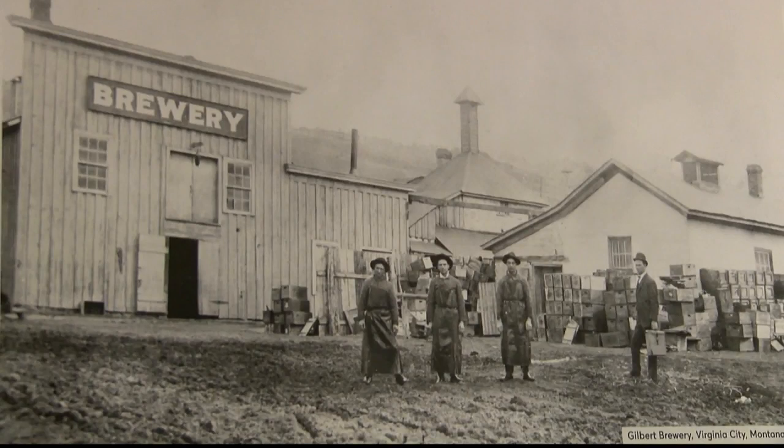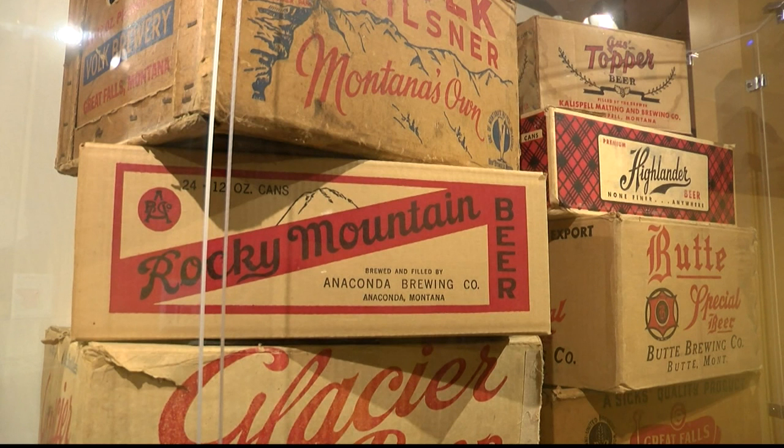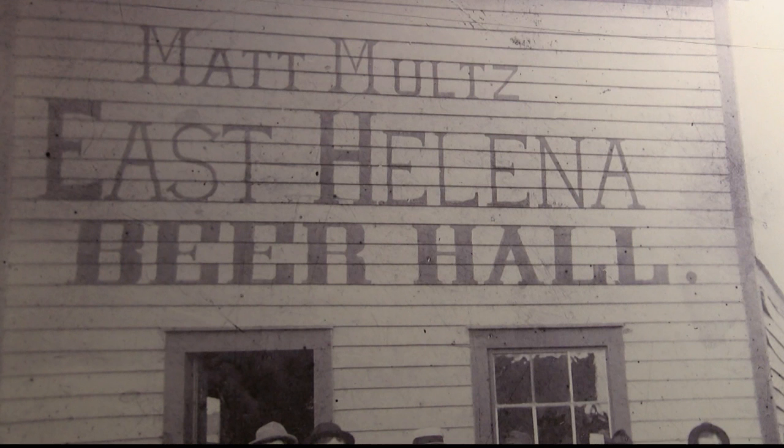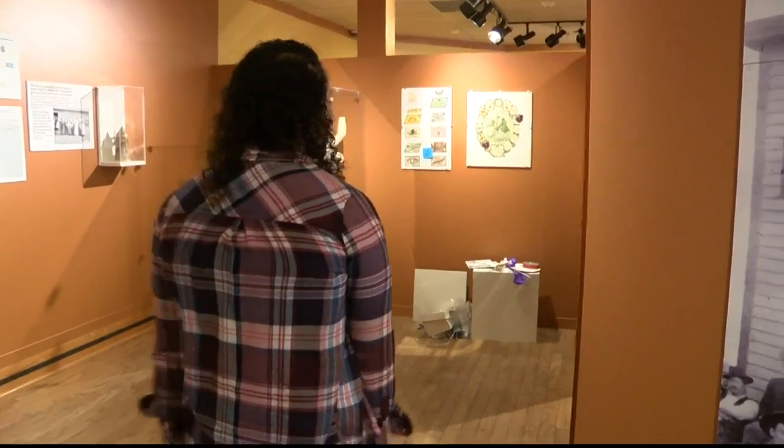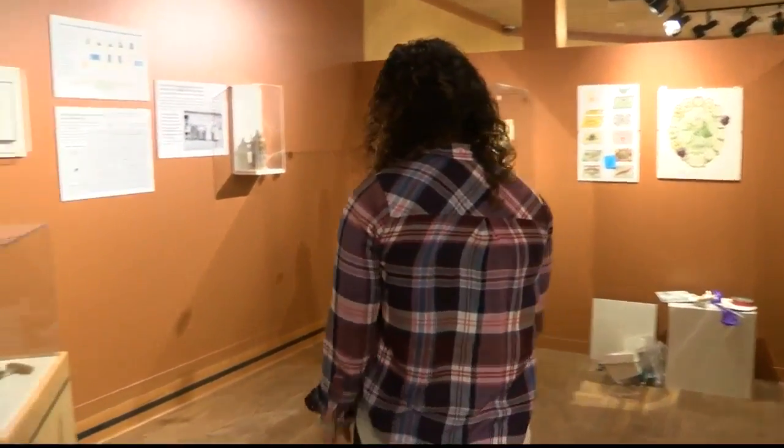What if a mining camp sprouted up somewhere, someone was there brewing beer. So they definitely came in, a lot of them using the old recipes that they had learned from the old country back in Europe, using the supplies that they had on hand.